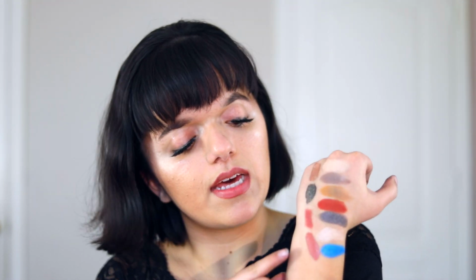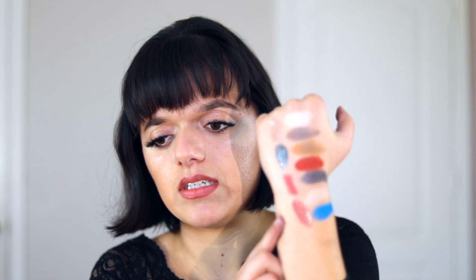I wore this non-stop at the beginning of the year. It is like the perfect nude color. That's what it looks like, and it just goes on so easily. It's very smooth, it is easy to wear, it doesn't leave your lips feeling very dry, and it's just so comfortable. Then I also loved Strut.